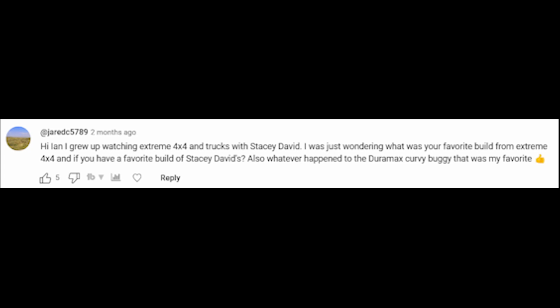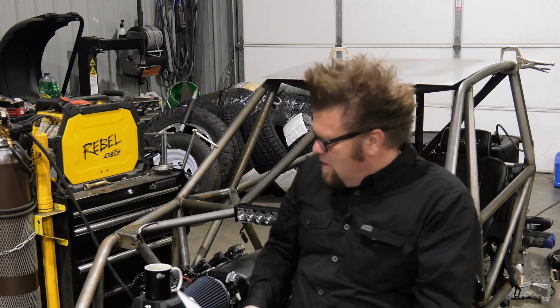Here we go. Last one is from Jared C5789. Ian, I grew up watching Extreme 4x4 and Trucks with Stacey David. I was just wondering, what was your favorite build from Extreme? And if you have a favorite build of Stacey David's. Oh, and then he has a second part of his question, which I'm going to cover at the end of this video.